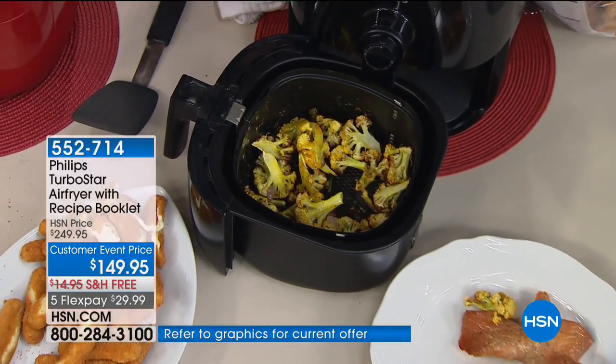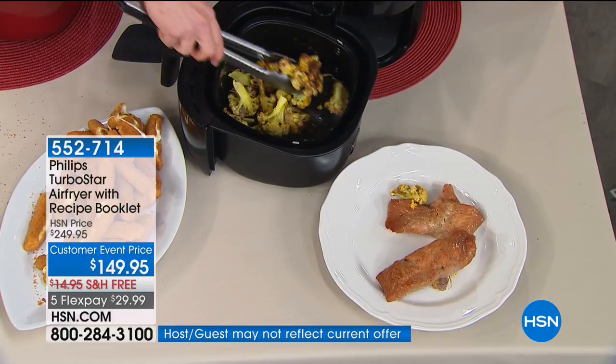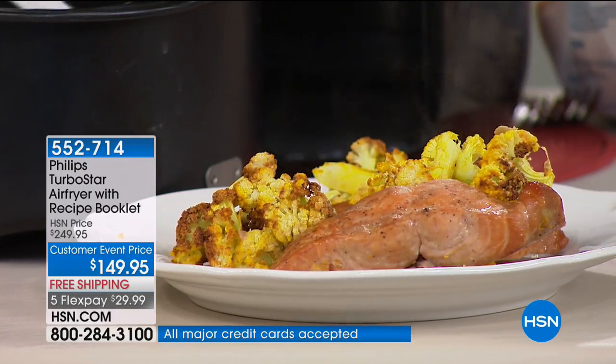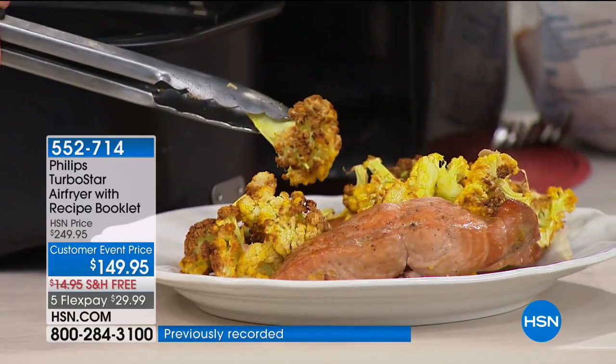And you know, turmeric is one of those foods that we're supposed to be eating a lot more of. So we've taken the Wakaya turmeric and put it on our cauliflower. And by the way, that's available on hsn.com, and we've got the expert coming up soon. Good, I can't wait to hear more about it. Look at the color of this cauliflower, that golden brown on the outside.